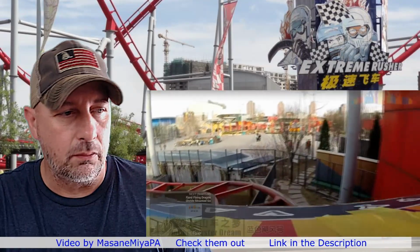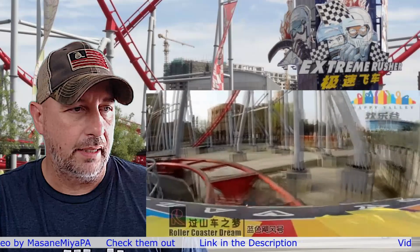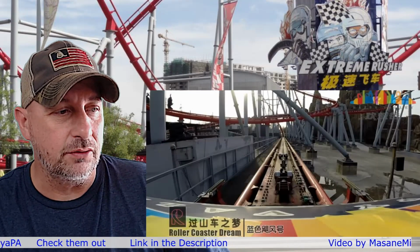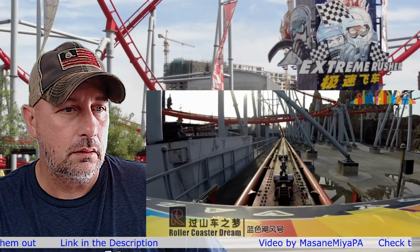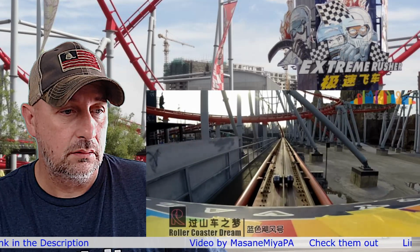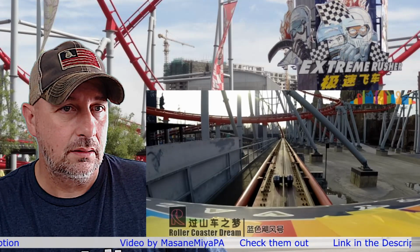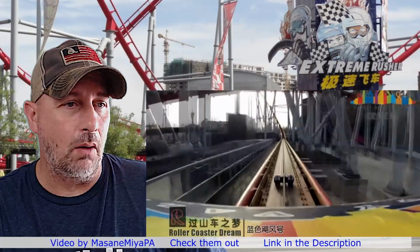But let's go ahead, let's start reacting to Extreme Rusher there at Happy Valley in Beijing. All right, here we go. All right, coming around. Is that a lift? Oh, it's a launch. Okay, so we got a launch coaster. I'm guessing it's a launch coaster. This thing's just gonna shoot off. I know it is. Here we go. Get ready. There we go. Wow.